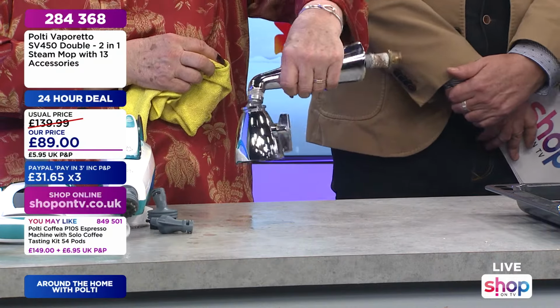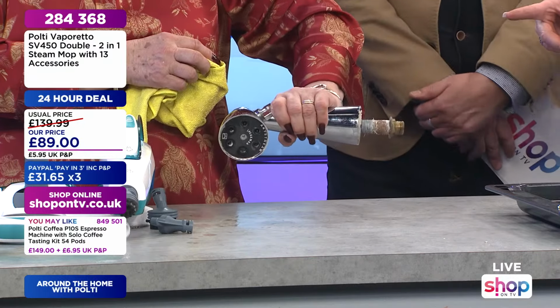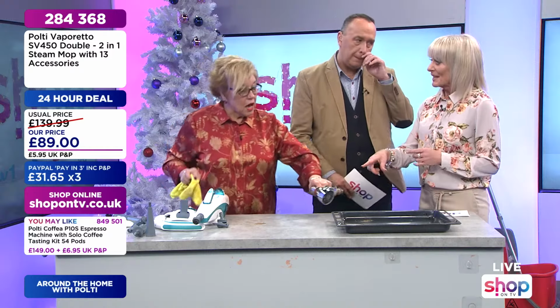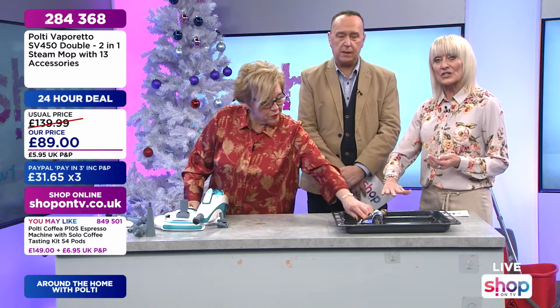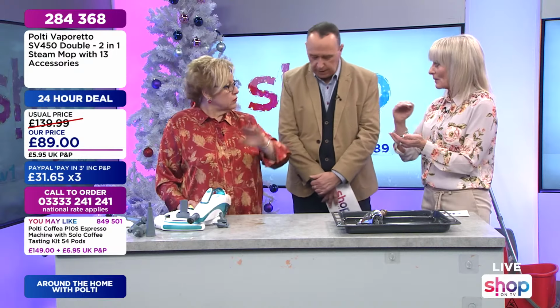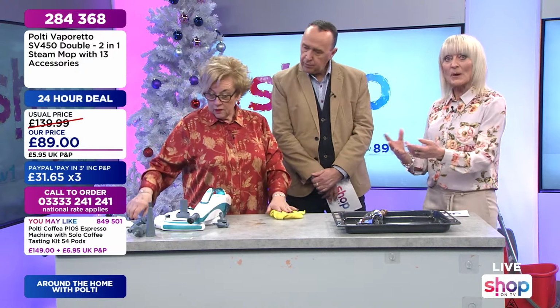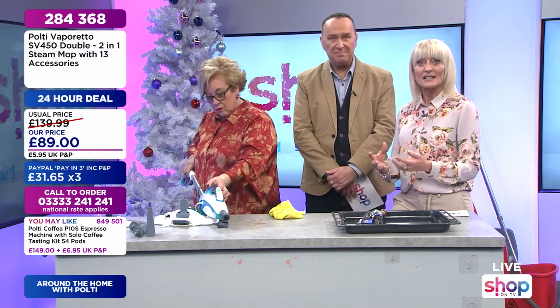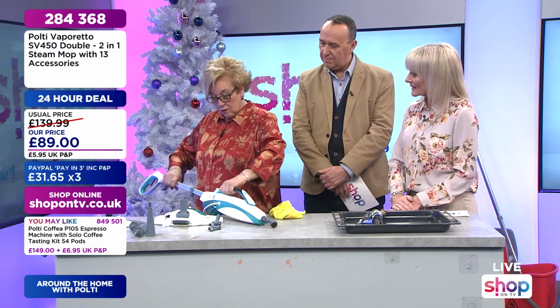Look at the shine on that. This is why I love it as well, because it's just water. I've actually ruined taps. Yes, because the chemicals have sort of stripped and taken a top layer off. It strips it away. So when you buy an expensive tap, that's devastating, whereas it's so much kinder on the actual surfaces as well, isn't it?